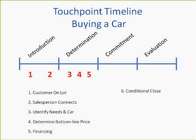Conditional closing, that's where, if I do upgrading, offer upgrade, that begins to start telling me, oh, you do want to buy this car provided I can get this kind of thing in the car. So that's conditional and offer upgrade. Where is that? Closing sale.